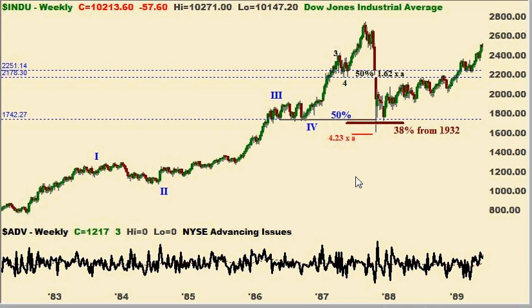During that crash, we had $1,500 ticks, and the data was delayed by 3 minutes. I watched it live from a commodities office as a rookie broker back in '87. Anyway, we'll get into that later.